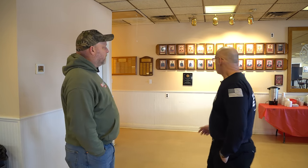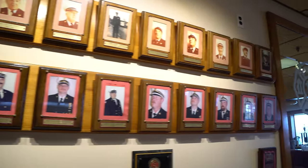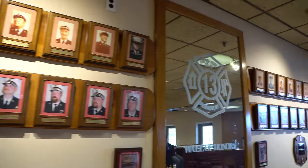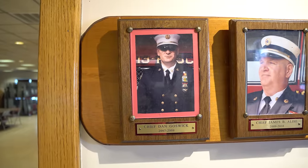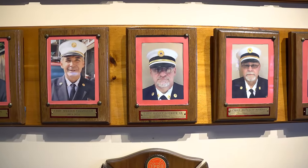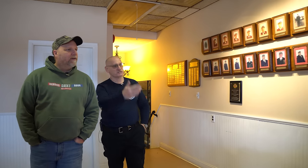And what do you have on the wall? I know you've got a lot of history up there. That's our ex-chiefs' wall, starting back from Westervelt in the 1800s. Wow. So he was the first chief of the fire department, James Westervelt. Getting a little hard to see that picture now, but he's there. And then the rest goes all the way down to our last chief, Sam. And then you've got a trophy case over here?